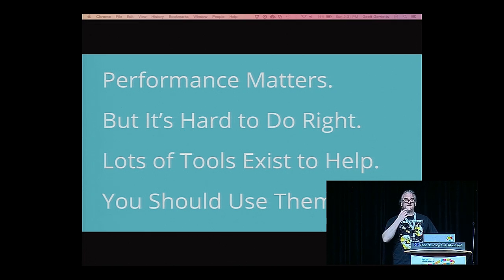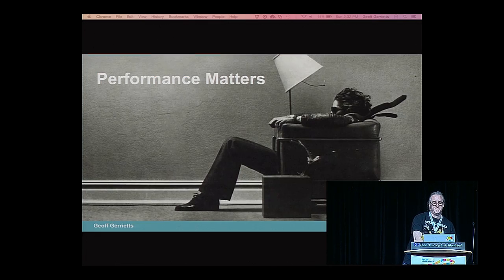As a caveat, I will say that I'm mostly talking about server-side performance of web applications today. User experience is very important, but it has different tools and technologies. Be a totally separate talk, okay?